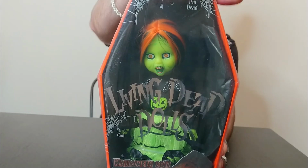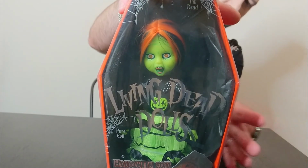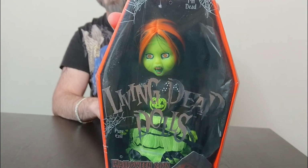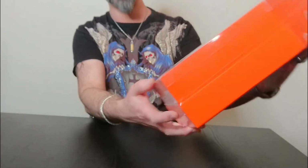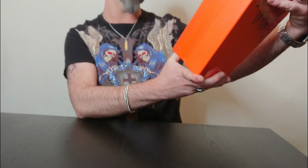There have been other ones. There's been Fashion Victims, which were kind of an evil Barbie mashup combo made from some of the first three series dolls, I think. And then they all have this small write-up on the front.